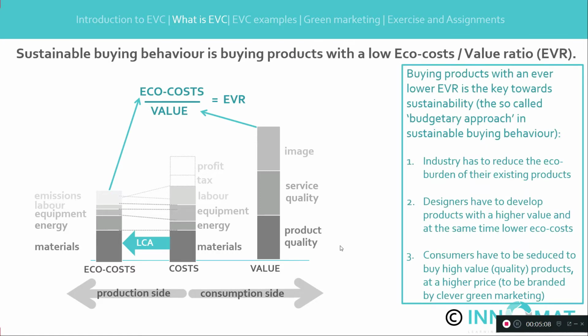To improve the EVR ratio of products, the industry has to reduce the eco-burden of their existing products, designers have to develop products with a higher value and at the same time lower eco-costs, and consumers have to be seduced to buy green products at a high quality, at a higher price. This must be achieved by clever green marketing. At the following slides, this is analyzed further on a macroeconomic level, as well as on a product level. We will look at the requirements of sustainable product innovation.